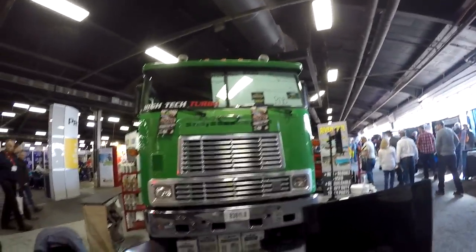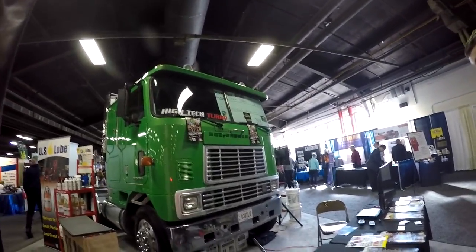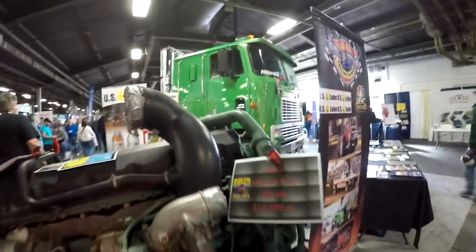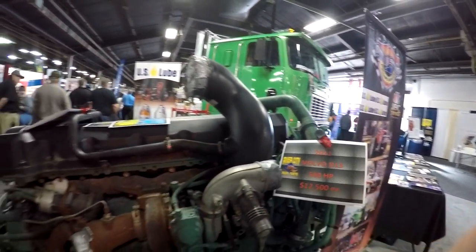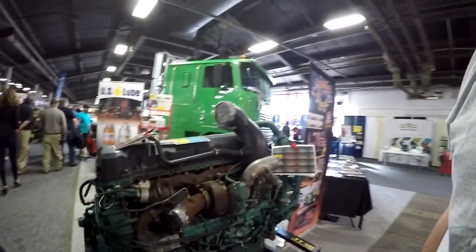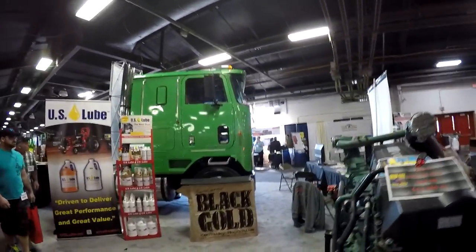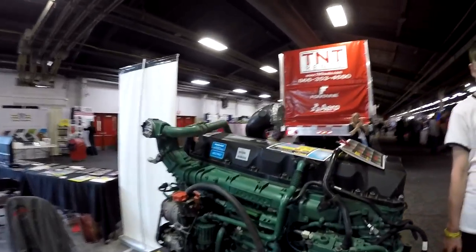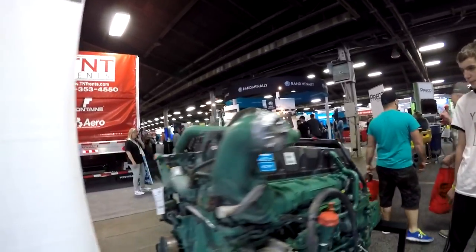All right, guys, here is another classic truck, high-tech turbo. That's what it looks like. Another great classic truck. And we actually do have an engine over here. So let's take a look. A Volvo D13, 500 horsepower. It's actually for sale, $12,500. It's a used one though. You can definitely tell it's got some rust on it. But that's what an actual Volvo engine looks like out of the body. So for those of you that have never seen a Volvo engine by itself, there you have it.